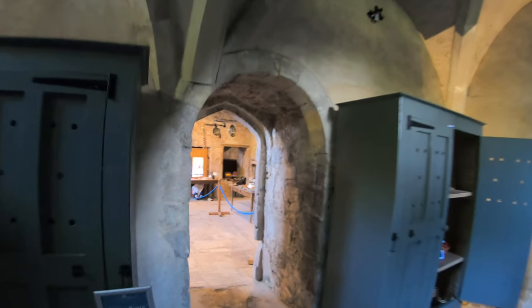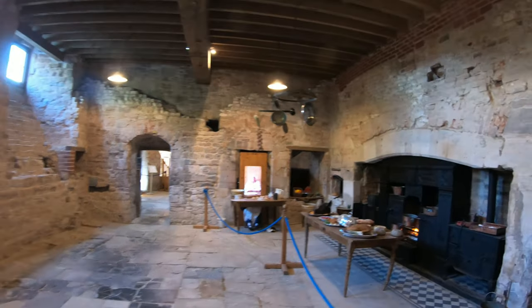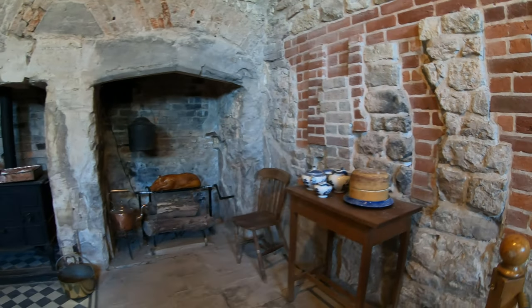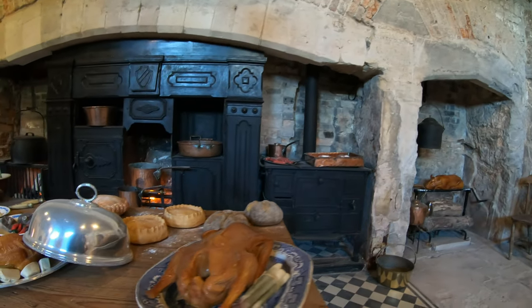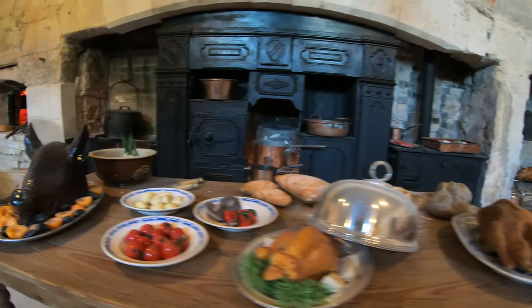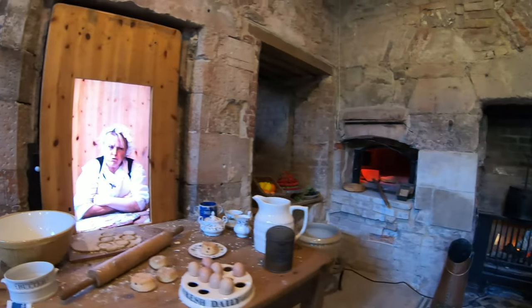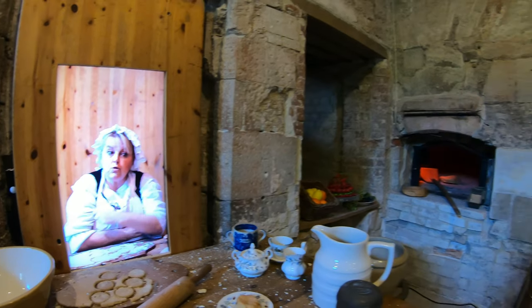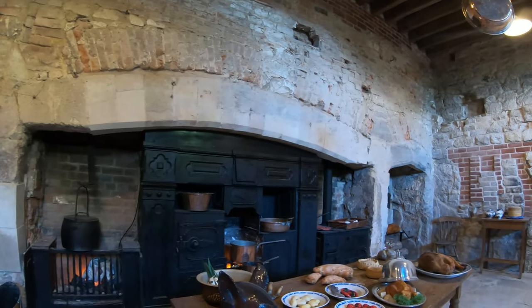Sadly again, the kitchen's original contents were largely burned during the fire, but amazingly, the kitchen has been thoughtfully reconstructed, with a number of items a kitchen of this castle would have needed. And inside you'll notice a number of items that would have been used day in, day out, making the suppers of the wealthy, and an old recipe book that shows the recipes and invoices from that time.